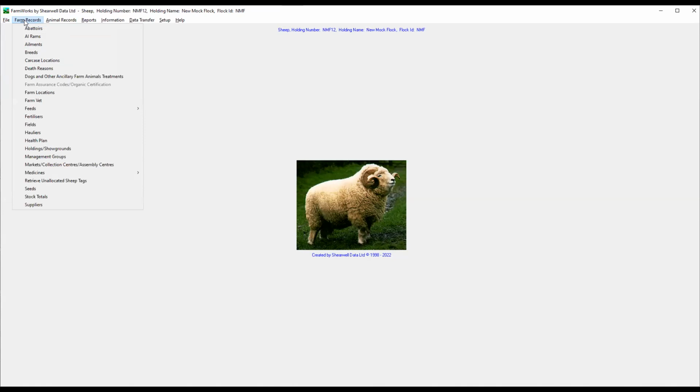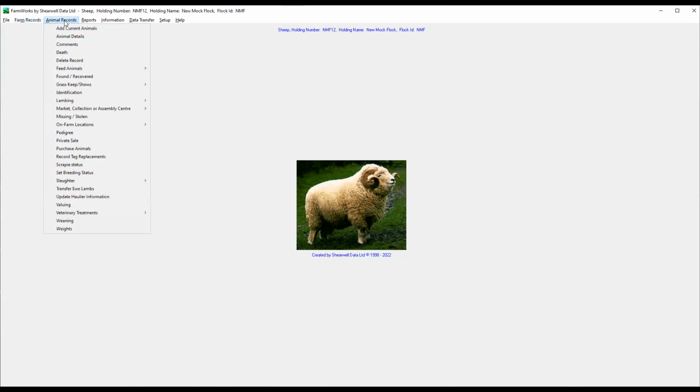The next heading says farm records, and this sounds kind of weird, but this is everything that is on your farm that does not change. So I mean locations, breeds, dead reasons, fields, management groups, kinds of medication that you can enter into the program. So all the things that are steady on your farm that never change. Under animal records, it's pretty much everything you do with an animal. So that's where you record your treatments, your lambings, your deaths, your purchases, your movements, your weighings, and all those kind of things are recorded under animal records.